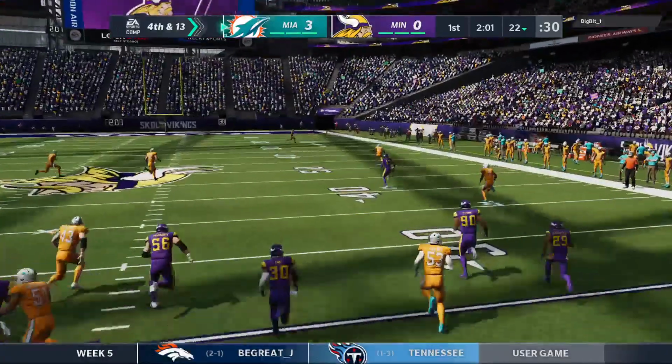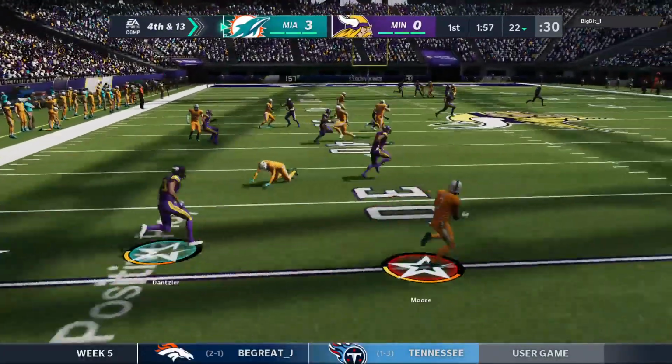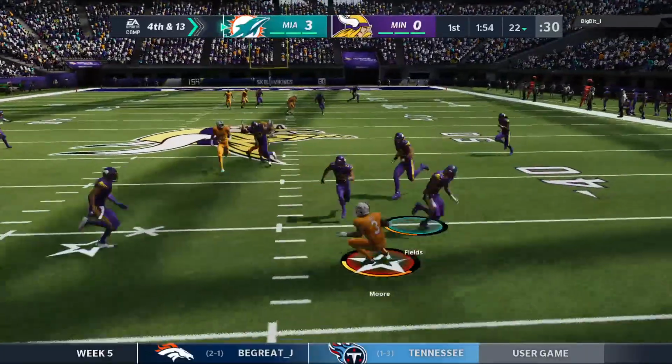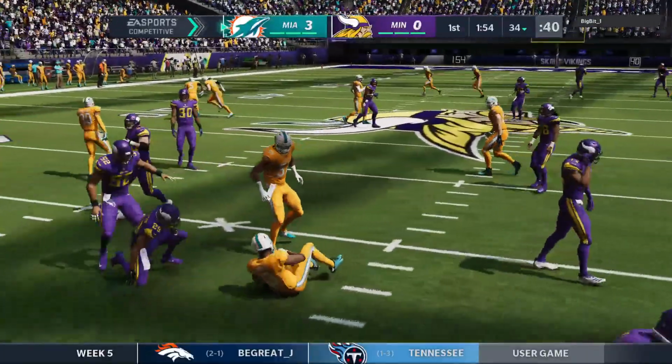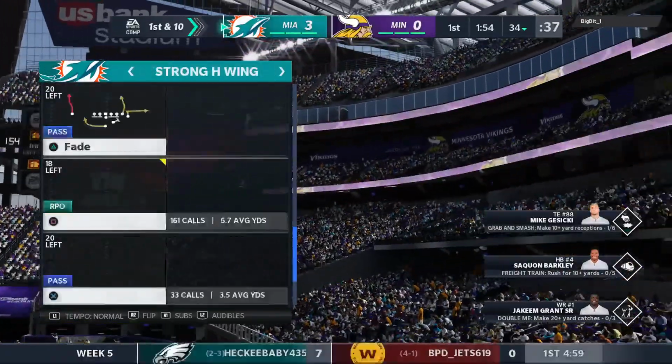And just a single punt for him in the loss last week as he sends this one away. Taken in at the 22. So a good punt there, but a nice return of 11 yards. And it'll be Dolphin football.